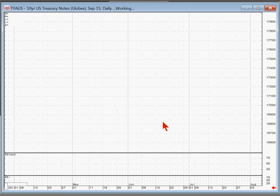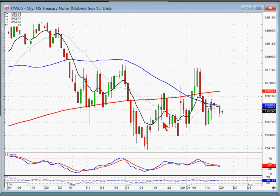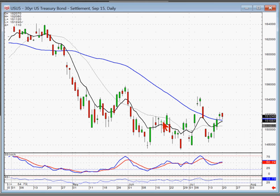The 10-year notes looks relatively flat. And I would suspect that the 30-year bonds is relatively flat. Looks like it's trying to move back up, the bonds, which means yields are still trying to go down a little bit, but not anything yet that would be great excitement. Gold, silver, crude oil. Right now we're short.